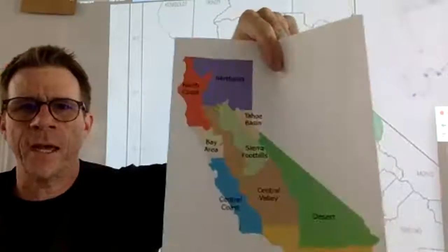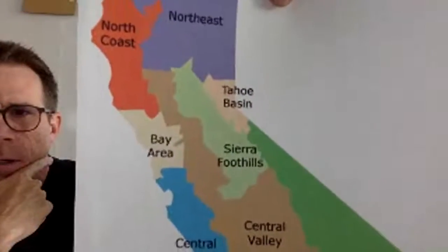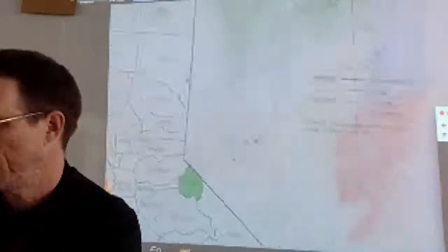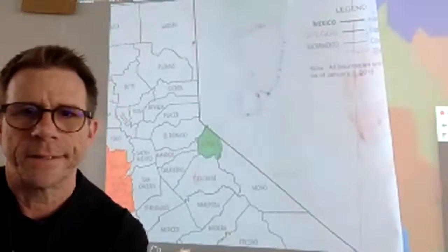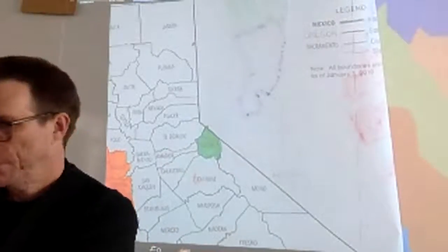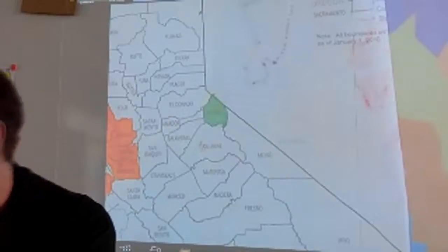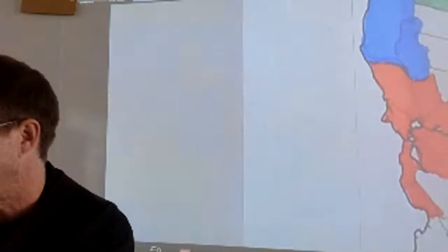So interestingly, Alpine looks like Tahoe Basin to me. So I'm going to double check. Tahoe Basin. Yep. To me, yeah, not bad. I don't need that anymore. So Tahoe Basin, this little shape, that's Alpine right here. This is Alpine. This is the part where Tahoe Basin and the Sierra Foothills meet. Here it is. Yep. So we did this little dot.